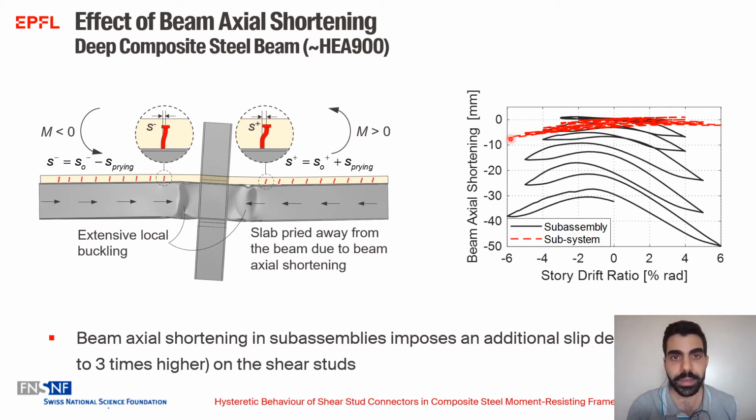Now, this affects the demand on the shear stud in that when you have axial shortening, the slab is pried away from the beam. And this creates additional slip demand on the shear stud, particularly under sagging bending. And this demand can be up to 3 times higher.